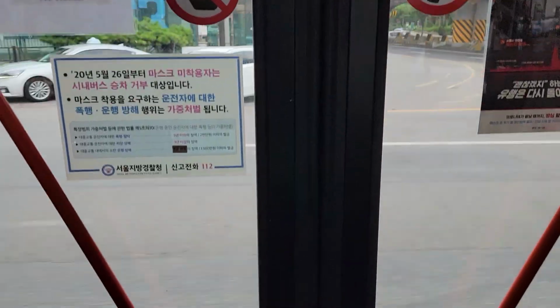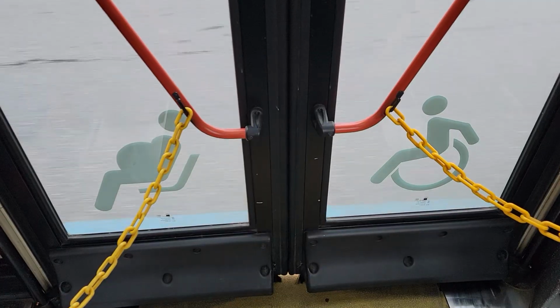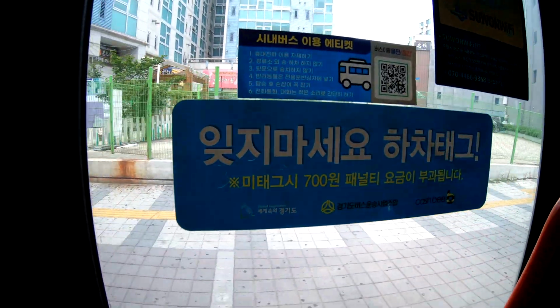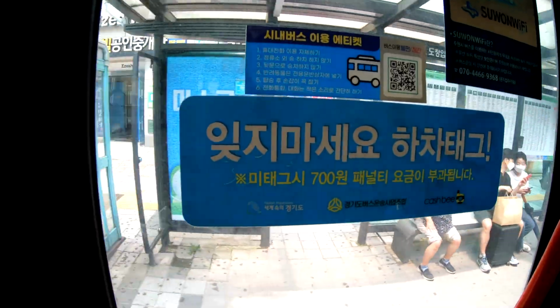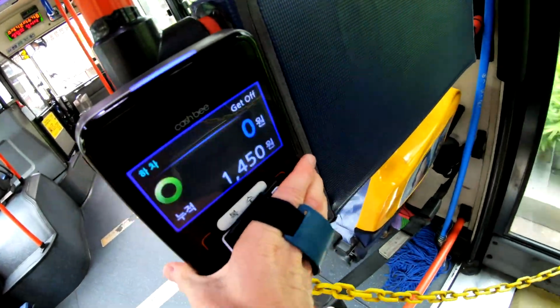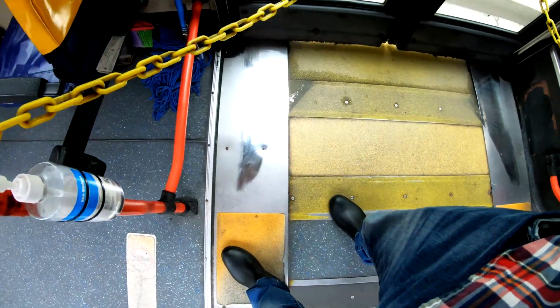Speaking of the card scanning machines, make sure you scan your card again right before you exit the bus. Again, scan your card once when you get on the bus and again when you get off. If you forget to scan your card when you exit, your card will be charged extra because the bus won't know where you actually got off.